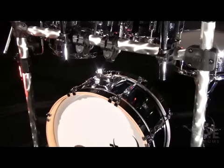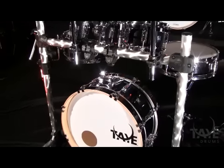But I actually get a lot of requests from recording engineers now, like, bring that little tiny bass drum. Because it's huge. We did one gig at House of Blues with Nika, and she was like, I think you better bring your regular size bass drum. And I'm like, Nika, I'm telling you, it's gonna be awesome. Just trust me.